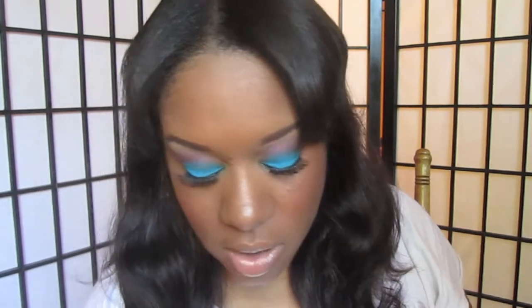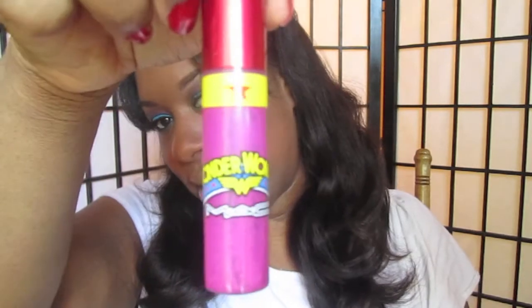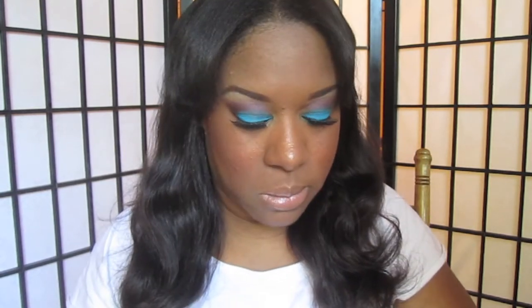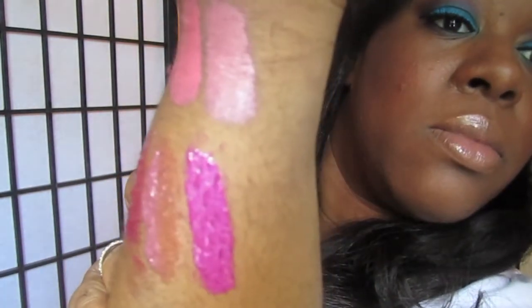Okay, who else am I doing? Next, another MAC gloss. This is from the Woman collection, and it's called Athena's Kiss. Just get it out real easy. And swatched on my arm, this is what Athena's Kiss looks like. So, this is Athena's Kiss right there. Opaque color. Very pretty for layering.